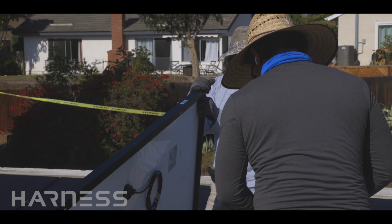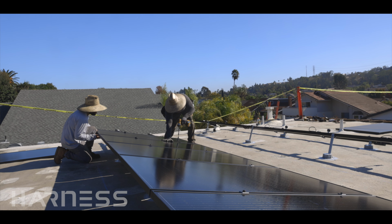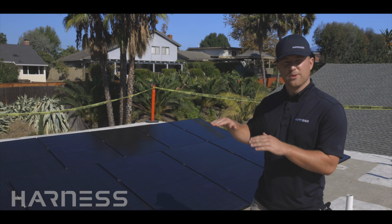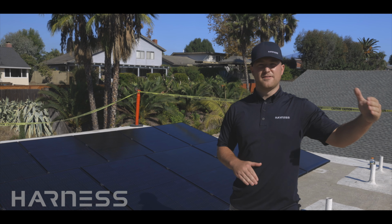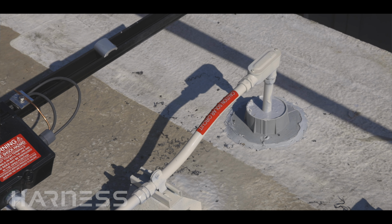We just got done installing this 12-panel, 3.7 kilowatt system, flat roof install. So the best thing about an install such as this one here is that we're actually able to tilt the panels up and orient them in a way where we're capturing the most ideal, highest efficiency sun hours for the day. It's a super simple, quick install.